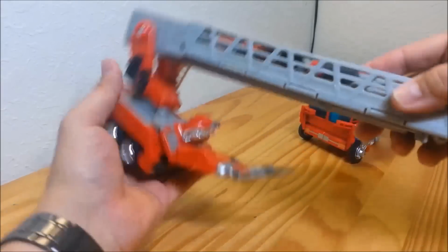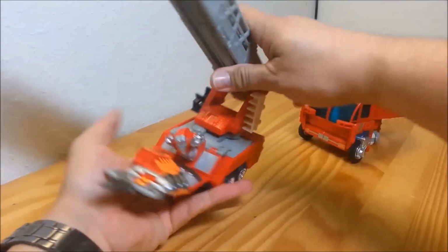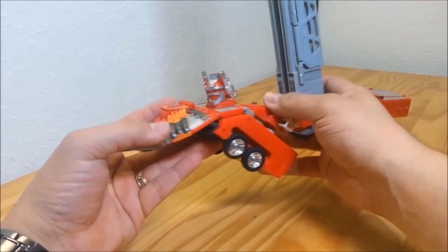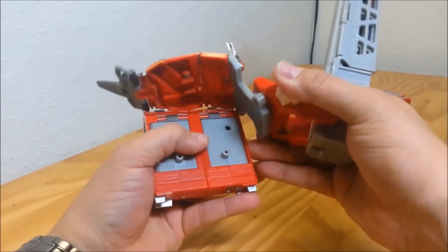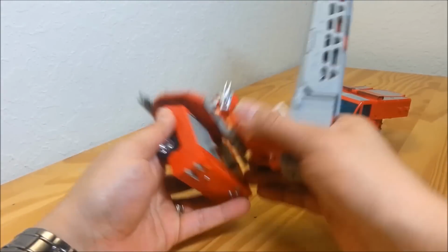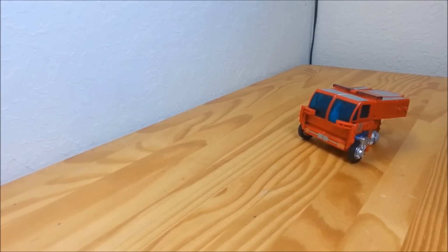And then finally, we're going to take this whole piece with the ladder here, and you're going to see the base of the ladder right there. And then you'll notice there's the super robot head and the chest piece. This whole thing here is going to separate from the back of the truck, just like that. 2 pegs here, 2 ports right there. Those just plug in like that. Separate those, and we're going to set all of that off to the side.